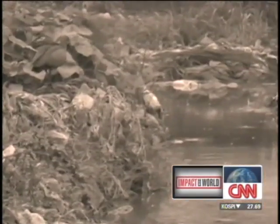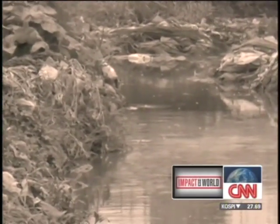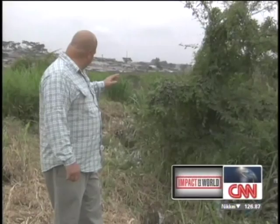This is a large swampy area right at the base of Kibera, the slums in Nairobi, Kenya. In that area of Kibera, 78% of the people have suffered malaria. And this is a prime breeding habitat for Anopheles mosquitoes that transmit malaria to these people.